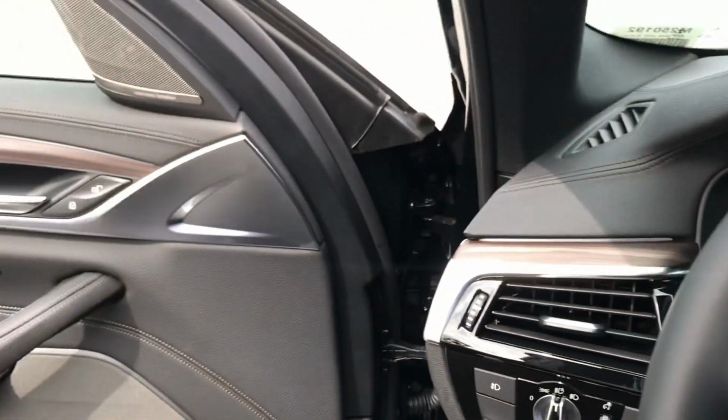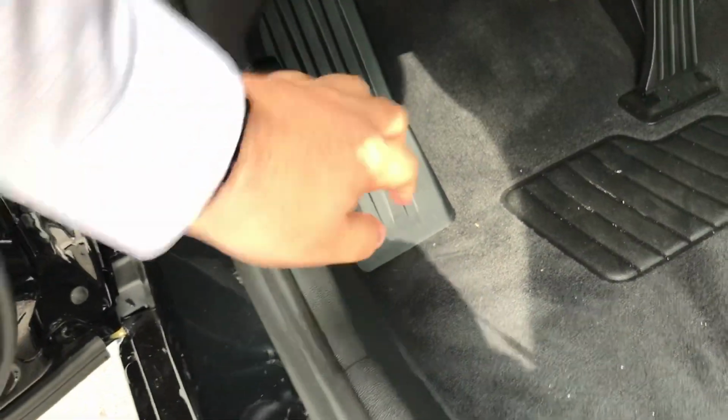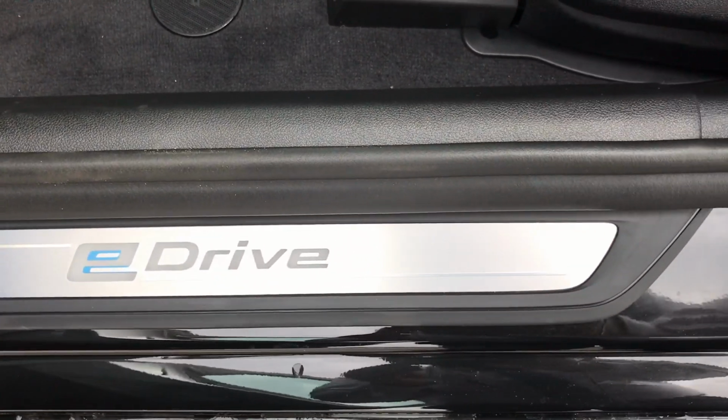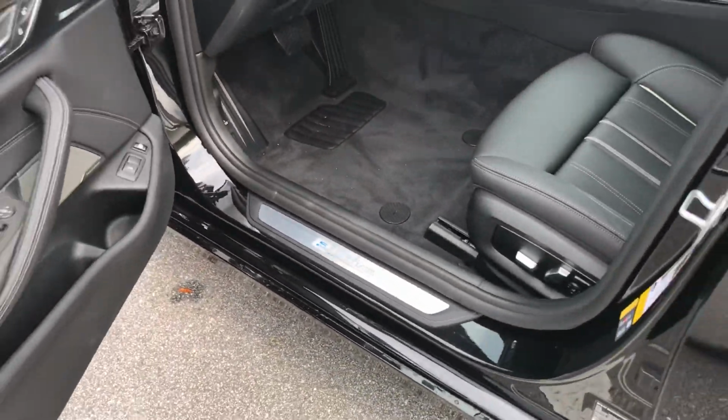Last but not least, we'll check out the motor. Another cool thing is this little e-drive chrome plate you'll find on the inside of all four doors.